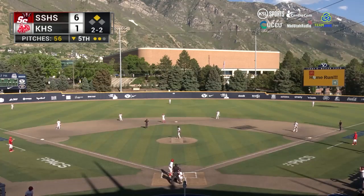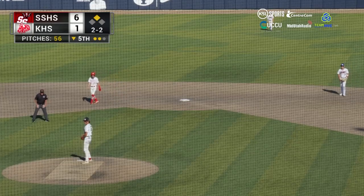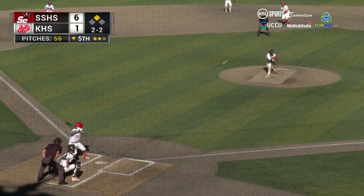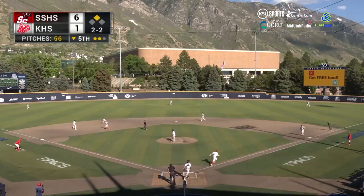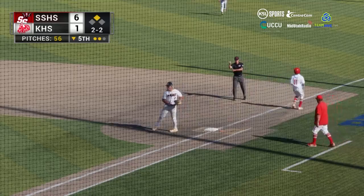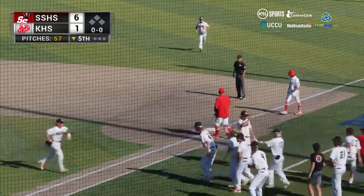Well, Gus was wanting to see if he could get in on the magic there, but just couldn't sell that one. Ingram sets again, checks Kabonik at second, the 2-2 to Glover. Swung on, ground ball to the left side. Backhanded by Blake. The throw to first is in time for the 6-3 ground out. And the third out of the inning.